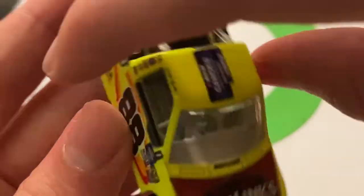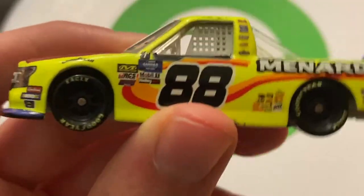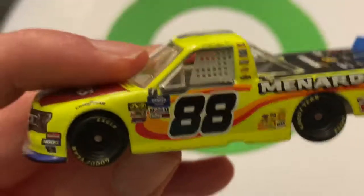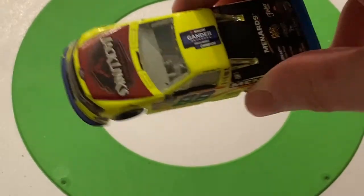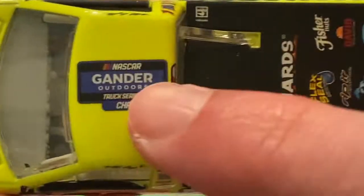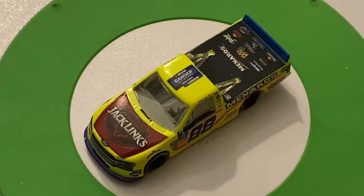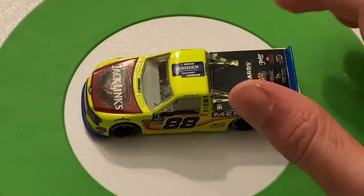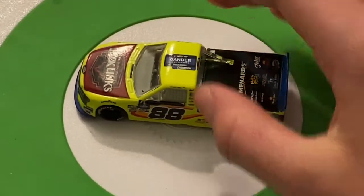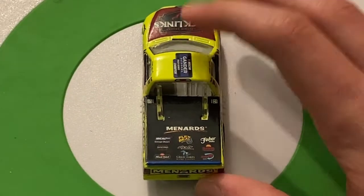I like the lime green paint. The lime green, obviously, on Menards car pops. Very nice truck. Like the font there for the 88. Like I said, that swoop there is random, but it works. And obviously, the big part of this car is that it has the Gander Outdoor Truck Series Champion logo up there on the roof. Kind of a weird place to put it because you take away the number. I would have preferred them to just release a Matt Crafton truck and not a Gander Outdoor Championship truck or whatever, but it is what it is, I guess.